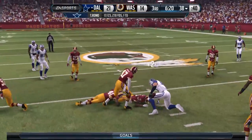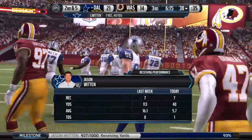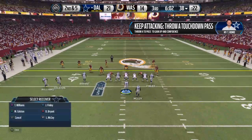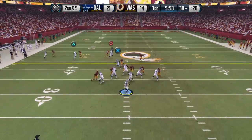And that's a gain of maybe 5. Witten's had an off week after really having a huge role last time out, partner. Well, I'd say this to the defense, don't relax. This guy is always a threat, and he could break out at any moment. Second down and 5.